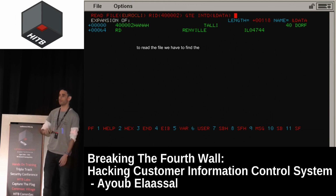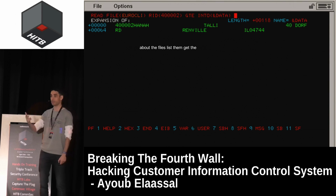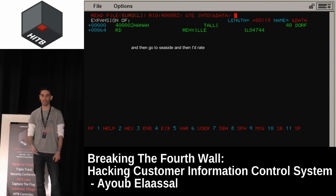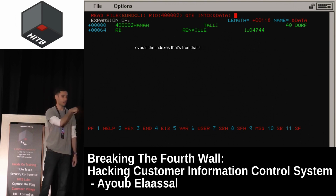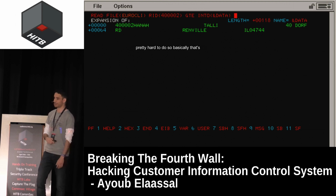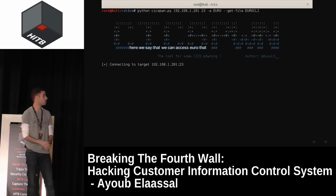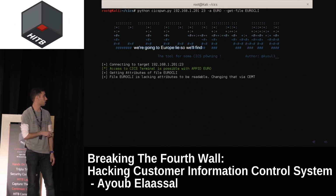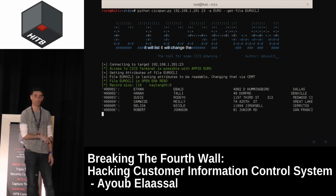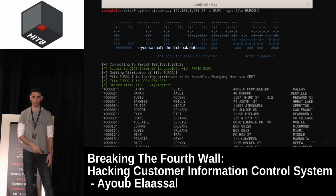So to summarize, to read a file, we have to find the right key combination, go to CMT, inquire about the files, list them, get the properties like key index, etc., make the file readable, enabled, and open, and then go through CSI and then iterate over all the indexes. So that's pretty hard to do. So basically, that's where the tool comes in handy. It will perform all this stuff for you. So here we say that we're going to access the file, so we'll find the right combination of tools, and then it will change the attributes, and it will list all the content of the file automatically for you.